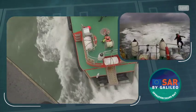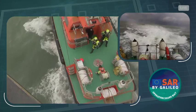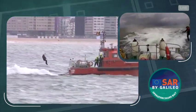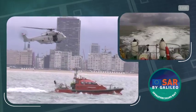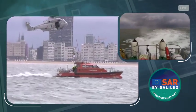Now we see that the diver will try to jump on the boat to land and to pick up the victim that is now waiting for rescue.